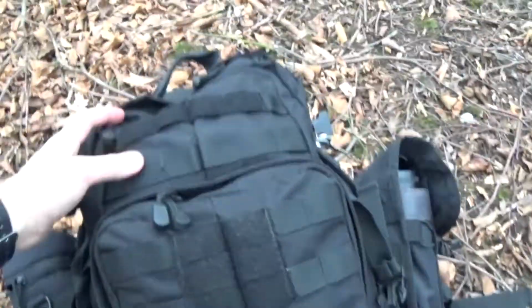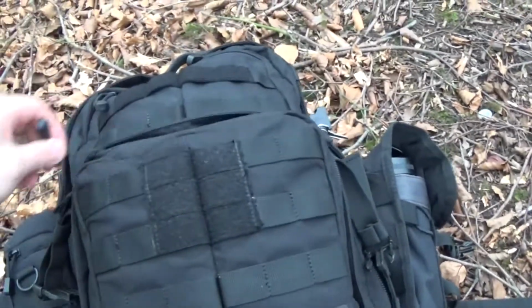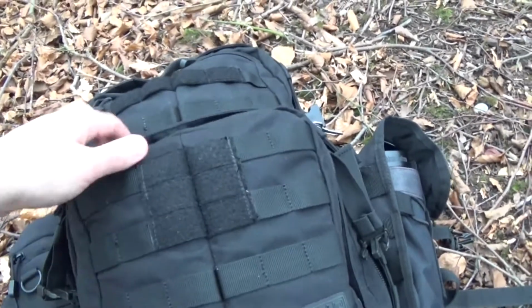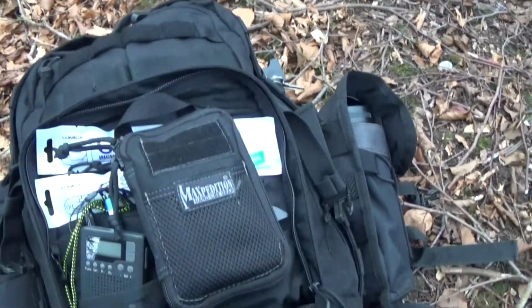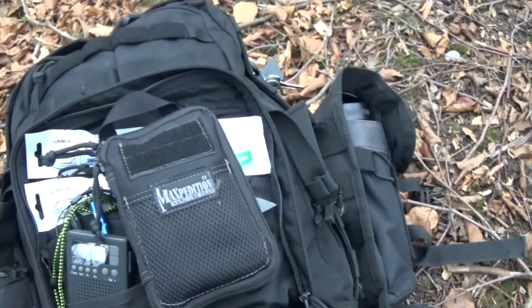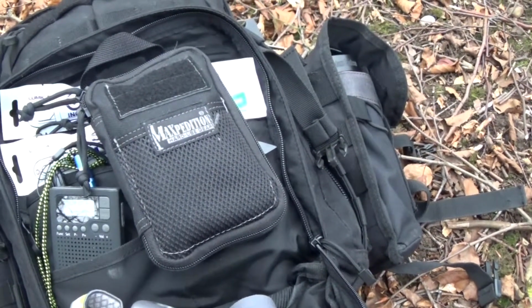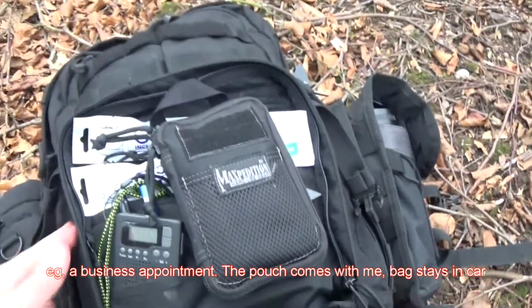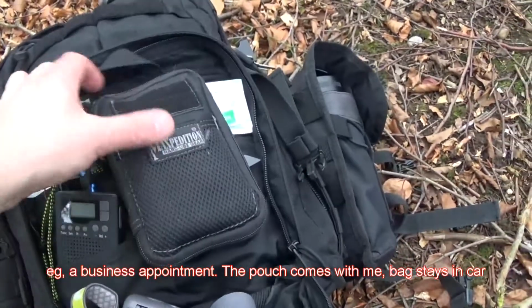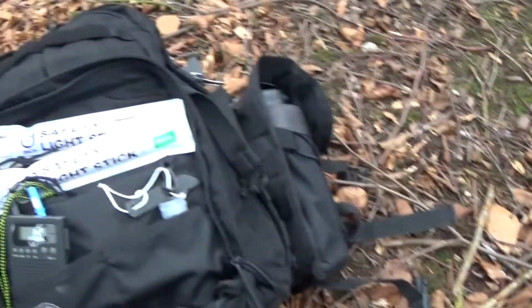Now if I go down to the admin pouch on the front, I think I'm just going to lie the bag down a little bit to make things easier. You've got a nice big pouch here, and the first thing you'll probably see when I open it up is my Maxpedition. Now that is my near person EDC that you saw in a previous video, and I'd normally just keep it in the bag, and if I need to take it out and go somewhere where this bag can't conceivably go, I still have the essentials. So I'm just going to move that out of the way because we've seen that before.